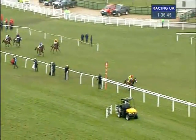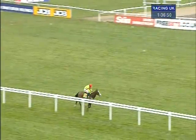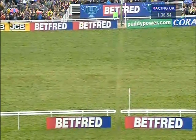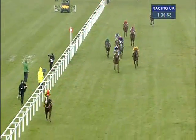Semetagal staying on to the inside of Far West, but the winner has flown far, far away. A banker of the meeting for many. Our Conor wins the Triumph Hurdle. Far West in second and Semetagal in third. Dear Carly held.